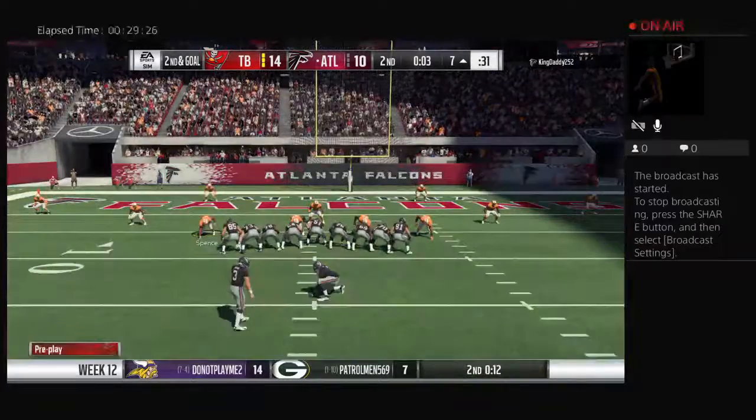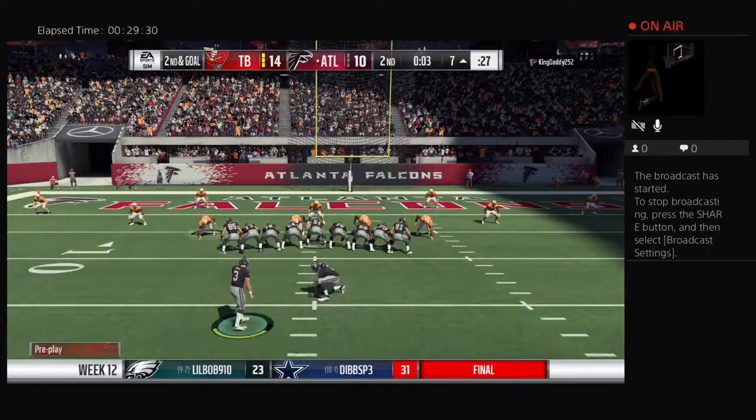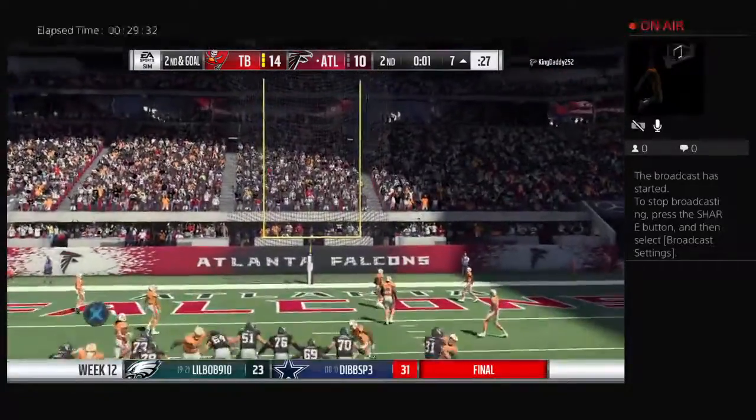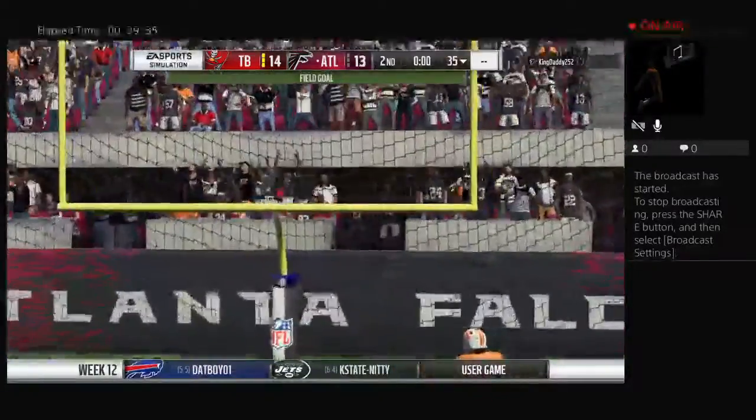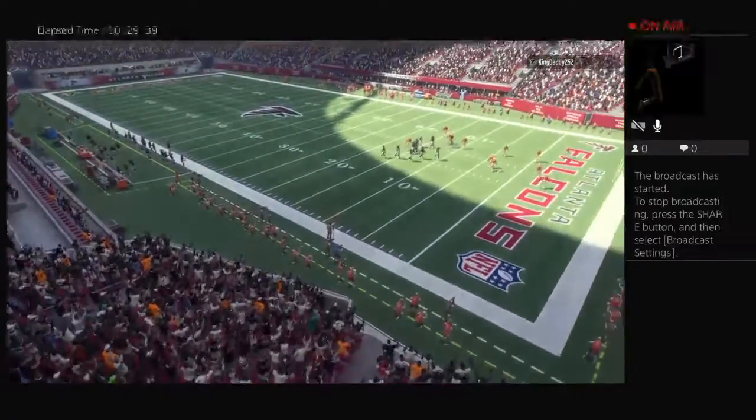So 3 seconds here remain in the half. On is the field goal unit to see about getting 3 points. From the left hash, a chip shot here. And Bryant's kick is good. So we have reached halftime here with the visiting Buccaneers out on top.